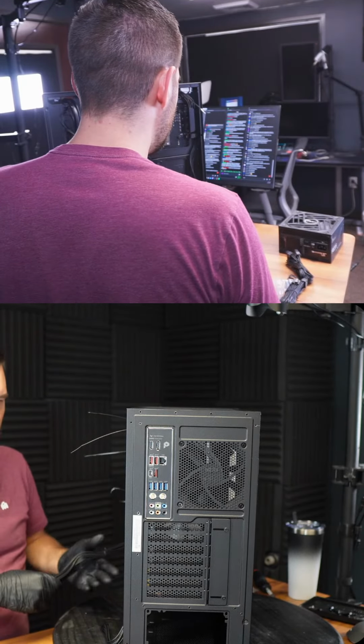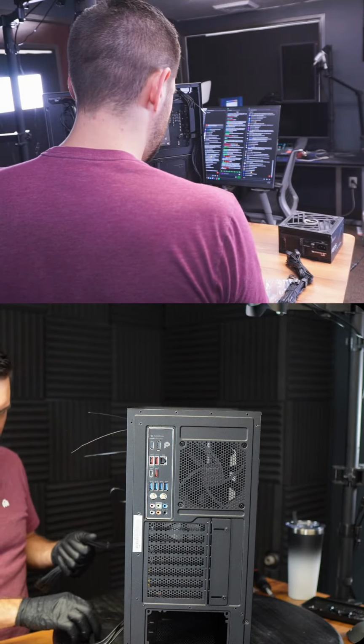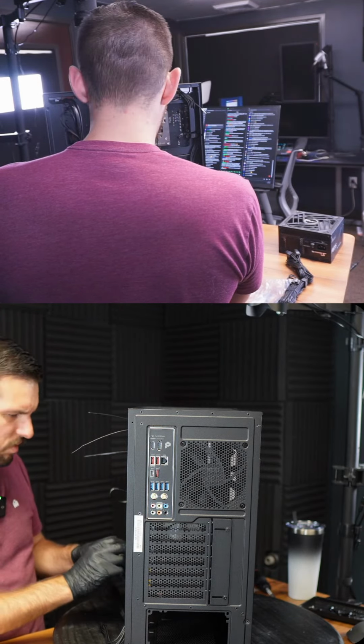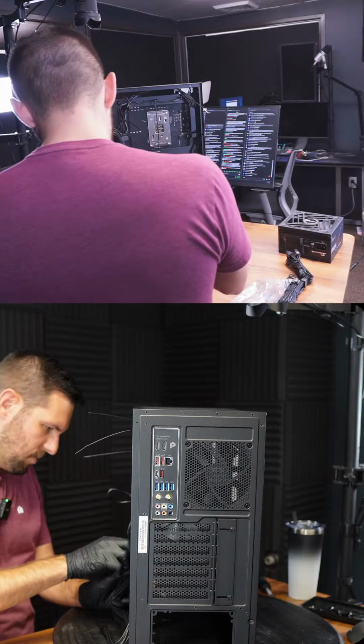B550 Aorus Elite V2 compatible with Ryzen 3 Pro V. I don't know if that's on AM4. I think it might be.